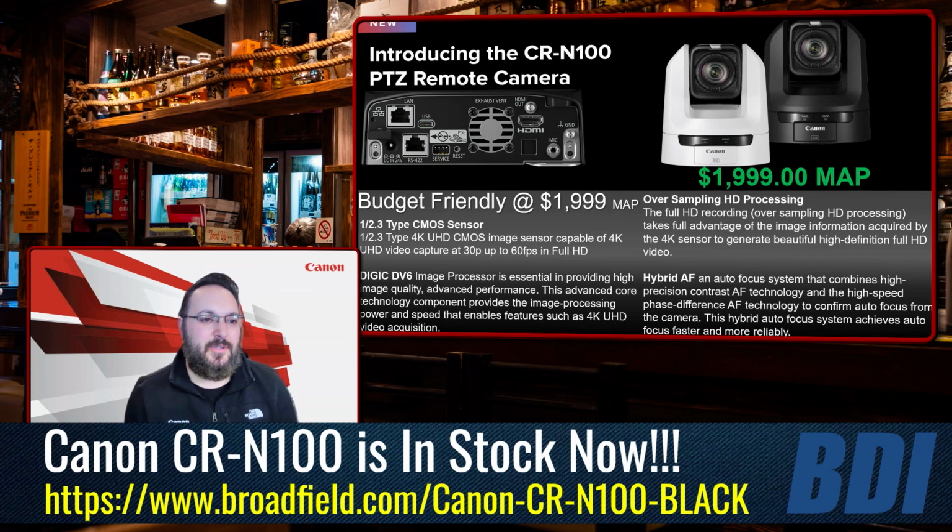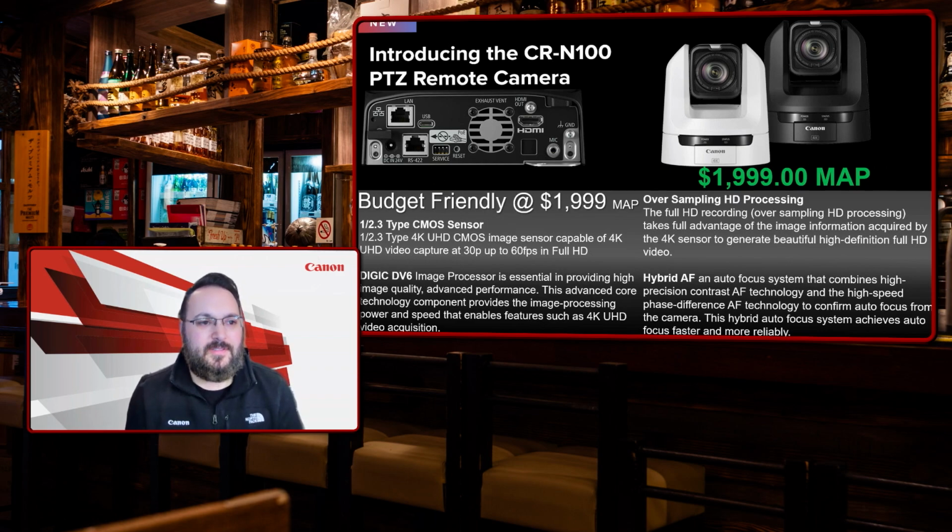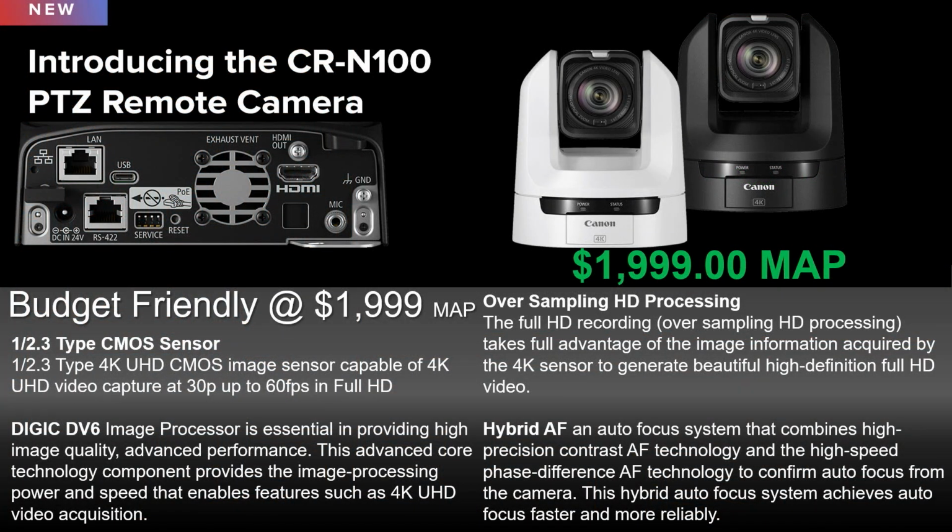But this is a unit that has a great 1/2.3-inch sensor, hybrid autofocus, and high-quality 4K 30p. It does full HD 60 over HDMI and IP. A 20x optical zoom with image stabilization on this also. You get tally lamps on the front to identify camera status. It's also, again, that budget-friendly price of being under $2,000 at retail. It does support Canon's webcam driver for use as a high-performance camera for web conferencing applications.